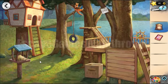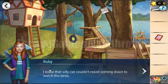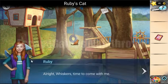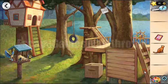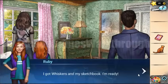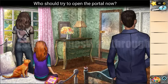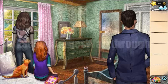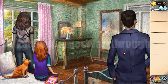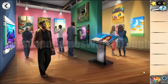And the bird came now, and the cat climbed down. So we have taken our sketchbook and the cat, and we return to that room. And so we are all now ready to go to the portal. So we will try to open the portal now. Okay, let's start over. The photo about your art. So we need something to solve here.